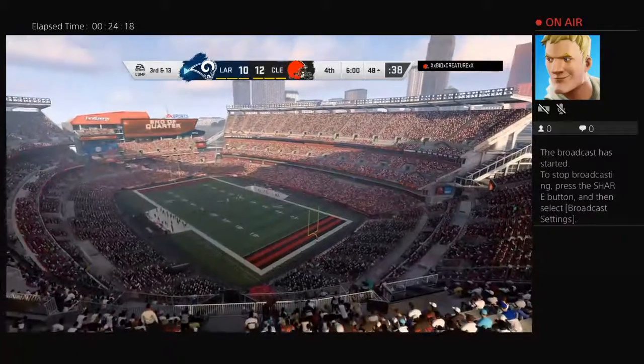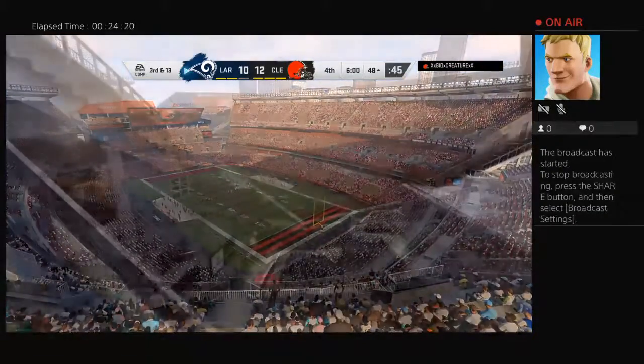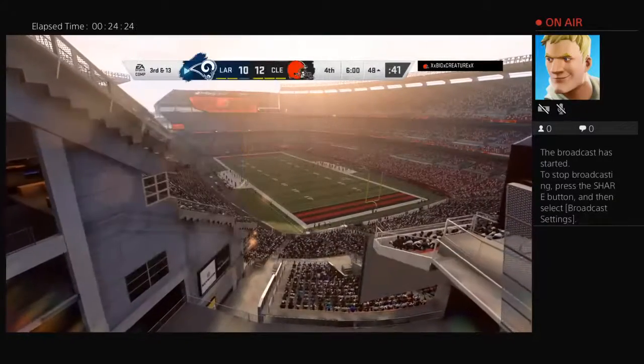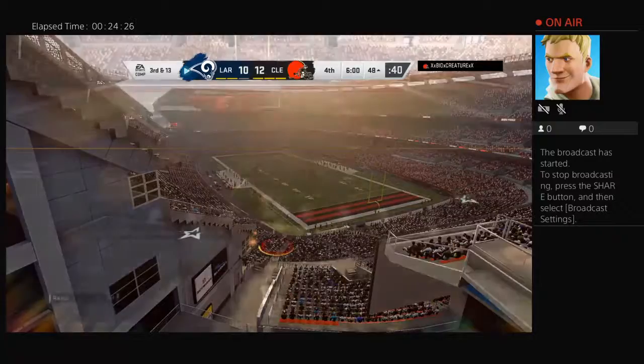This is the National Football League on EA Sports. The Rams going to go ahead and use the first of their timeouts. That'll leave them with 2 remaining. We'll be back after this.